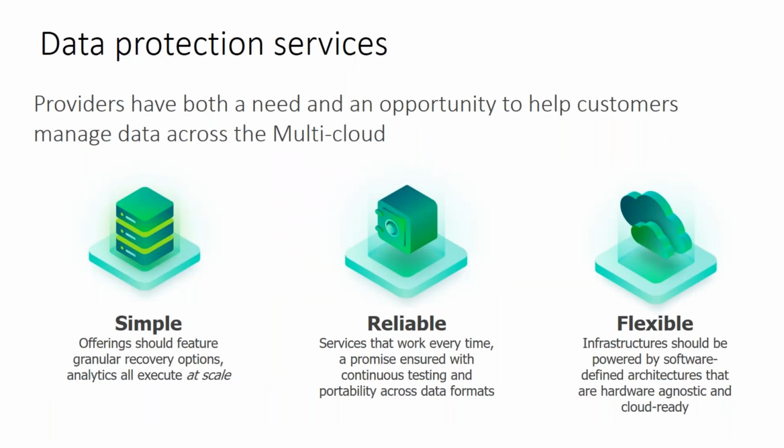Just to break it down, data protection services need to be simple, reliable, and flexible. Simple means that we can scale very quickly. Again, we talked about data growth and data sprawl. We don't need all these different products that don't have any integrations, where you have to log in here and there and check emails all day for success and failures. We want to make it easy to log in, to deploy these items, to know where they're being backed up to, and to restore easily.